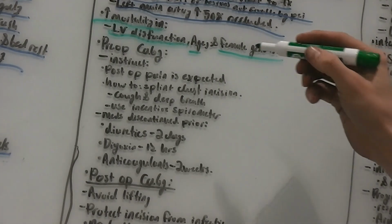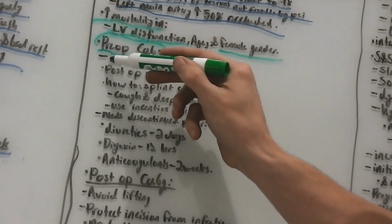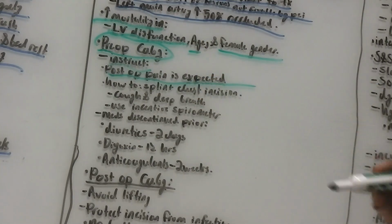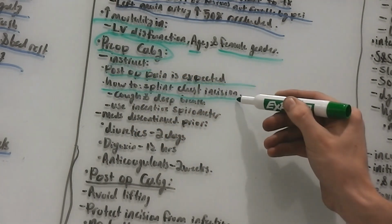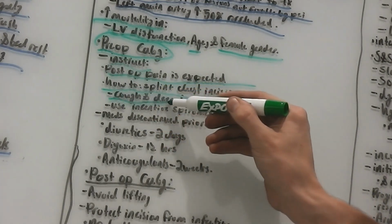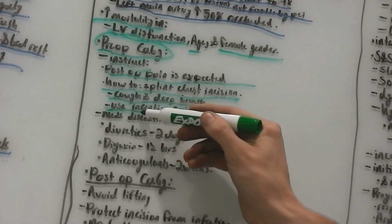So pre-operation for a coronary artery bypass graft, we need to instruct that post-op pain is expected. So post-op pain, we have to give them pain meds, and so on and so forth. We need to instruct how to splint the chest incision. We need to instruct coughing and deep breathing post-operation. And we need to let them know how to use the incentive spirometer.